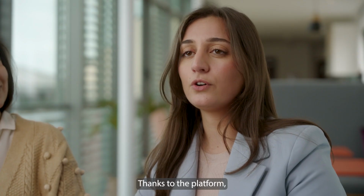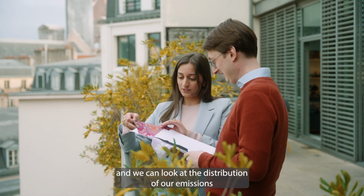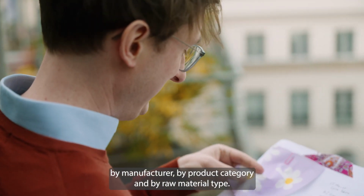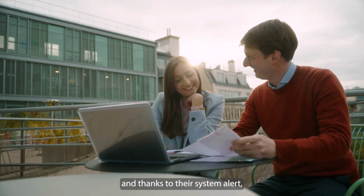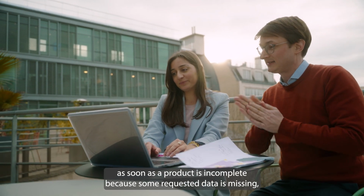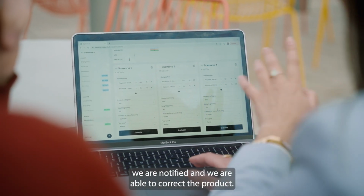Thanks to the platform, now we are able to evaluate our carbon footprint evolution. We can look at the distribution of our emissions by manufacturer, by product category, and by raw material type. We always have a real-time overview of our product footprints, and thanks to their system alert, as soon as a product is incomplete because some requested data is missing, we are notified and we are able to correct the product.